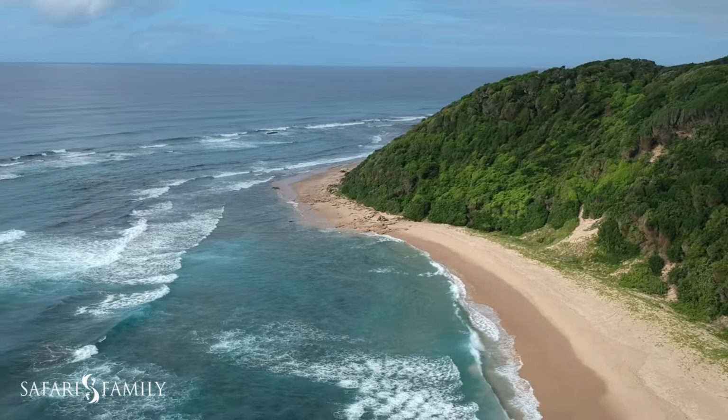Settled in and had a good time down at the beach and snorkeling. It's been absolutely fantastic. Now we have set up camp here in campsite number 5 at Mabibi, and it's actually turned out to be a really awesome campsite.